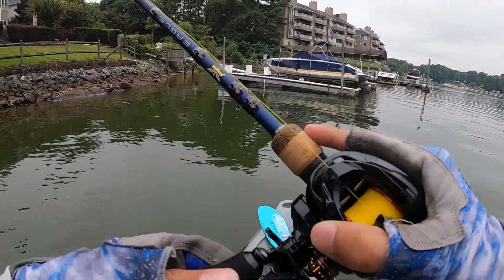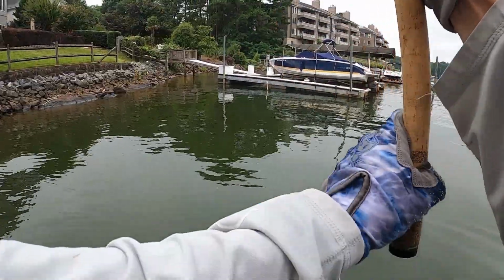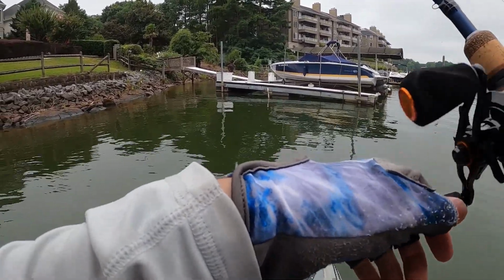After this, I did go to another cove, and I marked a ton of bluegill beds and fished the crap out of them, but I was only able to catch one fish. He was 15 and a half, and that was pretty much it. I didn't get that one on camera, unfortunately. But yeah, this was it, and it was a great tournament.